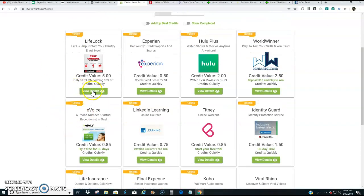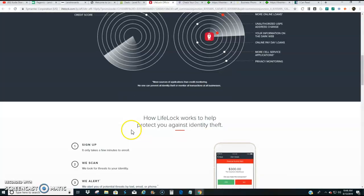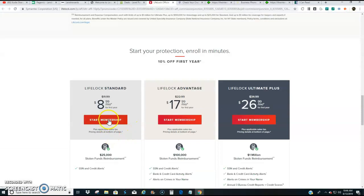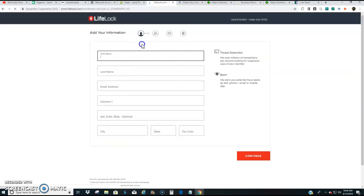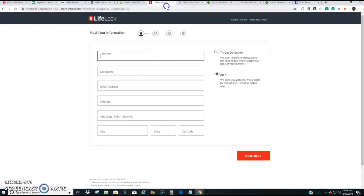You're going to go to LifeLock, click View Details, Complete Deal. It'll take you on over to LifeLock. You're going to pick this one right here, which is the cheapest option, the LifeLock Standard for $8.99. You're going to click Start Membership. You're going to be redirected to fill out your information, add additional members if necessary, do your billing, and then you'll be able to be protected. So that's how you're going to do LifeLock.